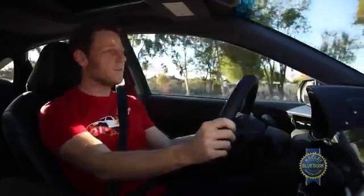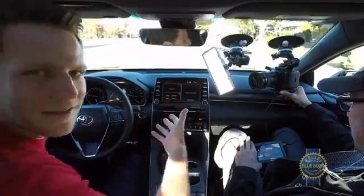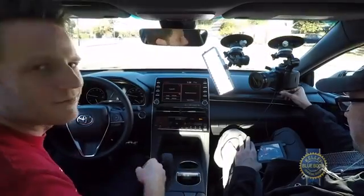Did you say sportiness? This is an Avalon review, right? Yes, it is, disembodied voice. Believe it or not, Toyota has infused the Avalon with a dash of excitement. Well, not literally the dash, though it is kind of exciting too.